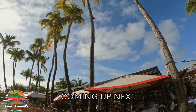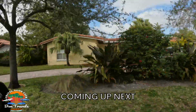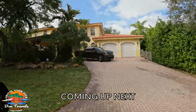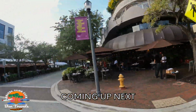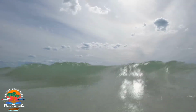And coming up next, we head to one of the most historical neighborhoods in all of Miami, Florida, which was built by Bahamians, called Coconut Grove. We're also going to give you a tour of their beautiful neighborhoods. We'll also head to downtown Coconut Grove, and we'll close it off at a historical park in northern Coconut Grove that overlooks Biscayne Bay. You got to stay tuned.